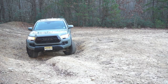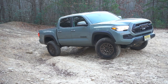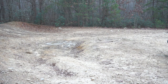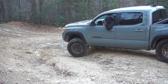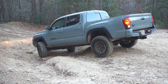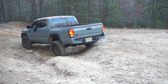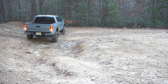I'm gonna take a more difficult line like this. Yeah, we'll be able to see how it flexes. Like this. Yeah? Any flex? Oh yeah. Look at that flex. It's funny how much these things bind in four-wheel drive.